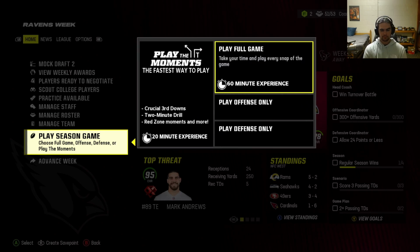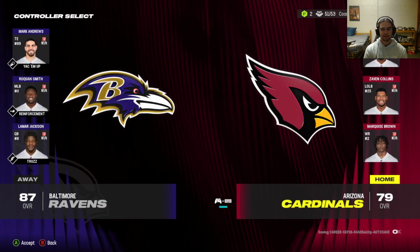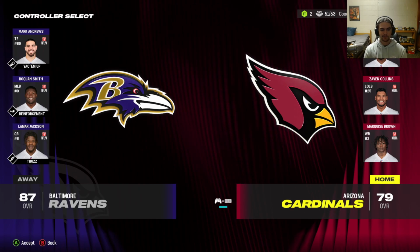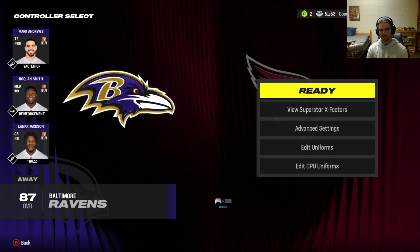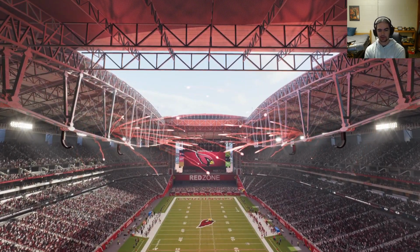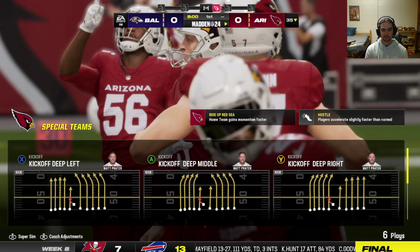And we are ready to face the Baltimore Ravens this week. They're the #1 team in the NFL right now, and we are second to last in the NFL right now. The Colts are actually 0-7, so we're not the worst, but it's close. All right, let's go Cardinals.